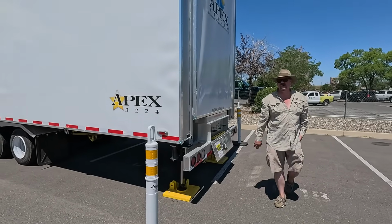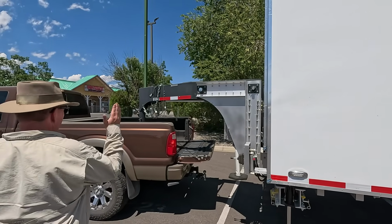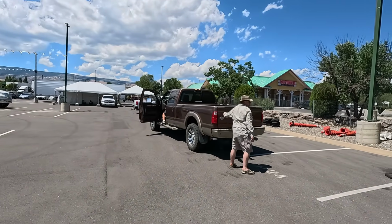You ready for him to move the truck? Go ahead, Joe. And thanks to my camera woman.